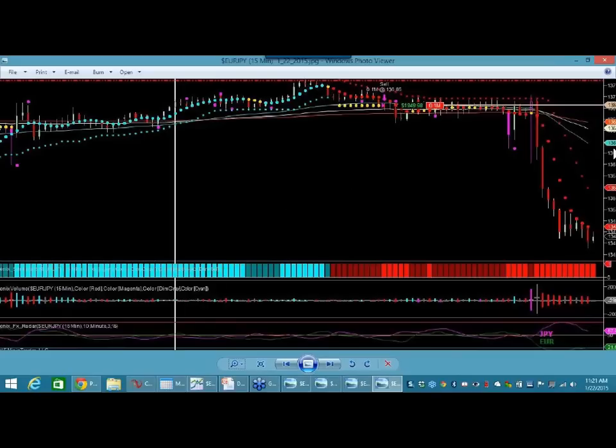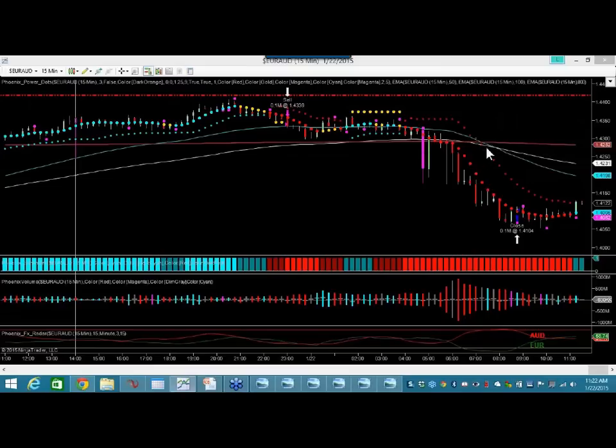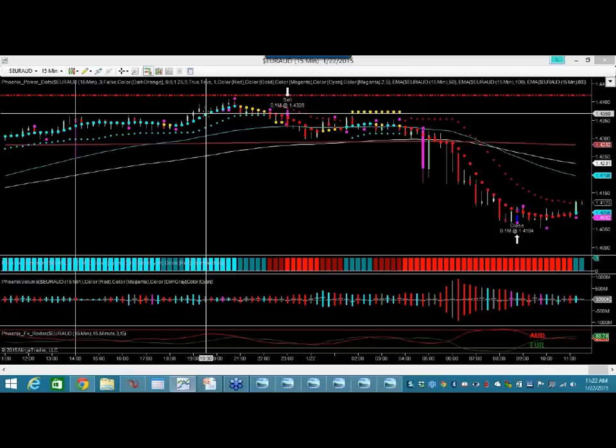Let's continue. Now here we have the Euro Aussie. Also another interesting trade, because on the 30-minute we were able to identify, the power dots identified this level, 144.19, that the market makers in no way or form or fashion were going to attempt to break, because if they did, it would trigger off all the other algorithms and it would initiate a buying frenzy.